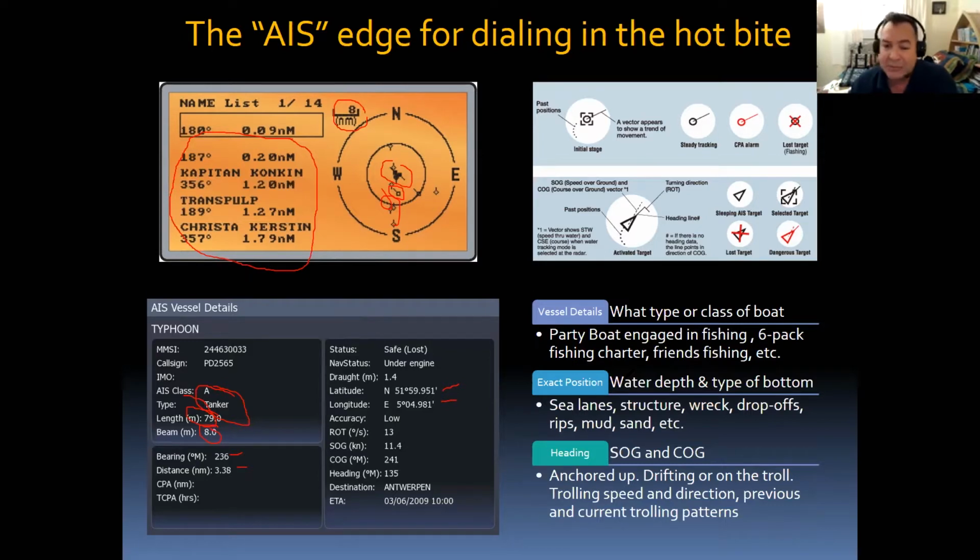The type of bottom. Is it a muddy bottom? Is it a sandy bottom? Is it a structured bottom with a lot of rocks and stuff? Are there generally rips there and things of that nature? The other thing that's important is, are they on the troll? Are they drifting? Are they at anchor? Are they on the hook? So all of this is the AIS advantage for getting on a hot bite with very little effort, to see what's going on when you leave the dock.